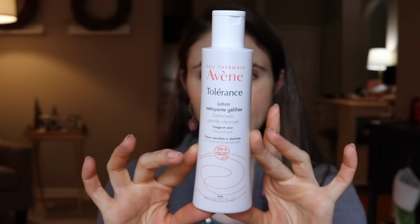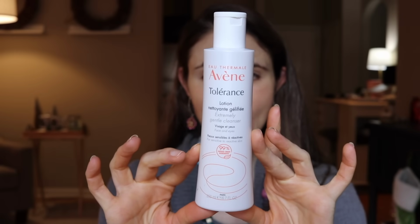What's interesting about this product is that it technically is a no rinse formula, meaning you can massage it onto the surface of the skin to break up dirt, oil, sebum, cosmetics, water resistant sunscreen, and then you can just wipe your face with a towel. Now, I don't use it that way. I use it as a first step in a double cleanse. It leaves the skin very soft and moisturized.